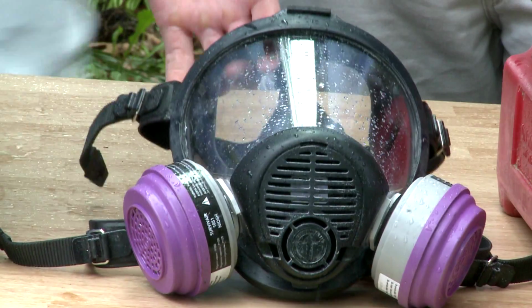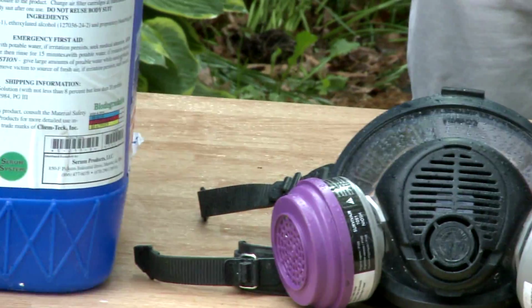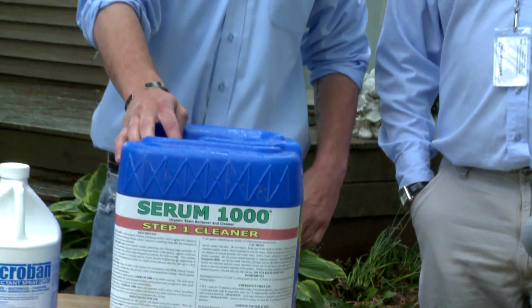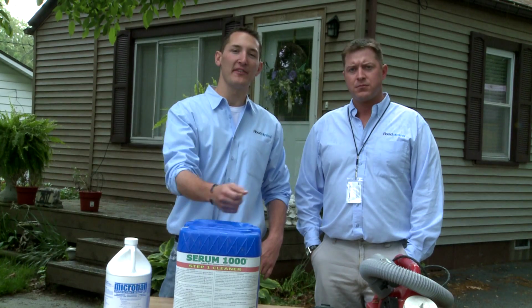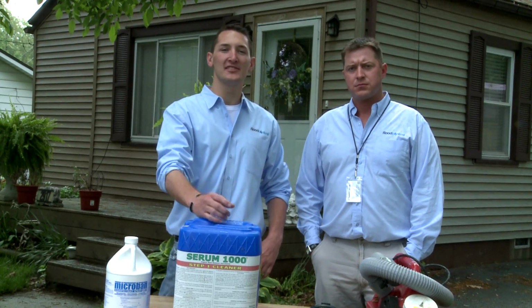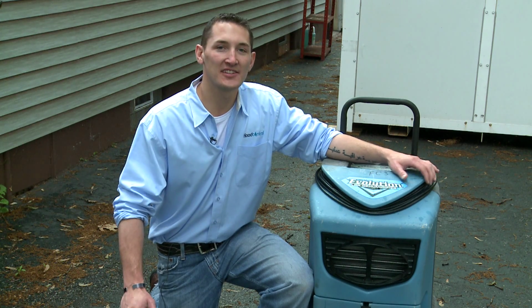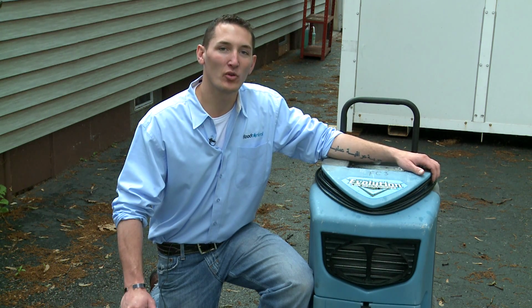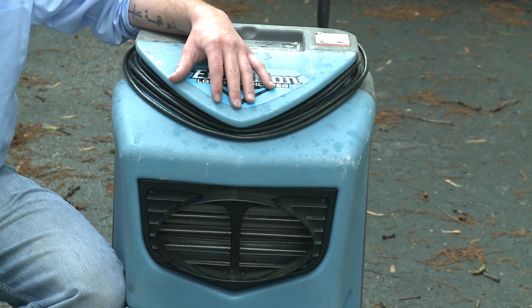When using this chemical, it's very important to use a full-face respirator like such that has P100 filters on them. This chemical is made out of tea tree oil and hydrogen peroxide. When it gets on the wood, it boils up the mold, brings it to the surface, and you have to back the mold right off. The tea tree oil then seals the wood to prevent any type of further mold damage. After we create a safe and clean work environment, these are some of the equipment that we use to dry out the structure. This is a LGR, low-grain refrigerant dehumidifier.